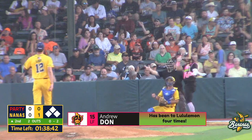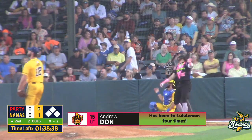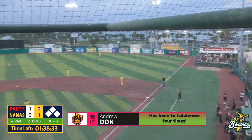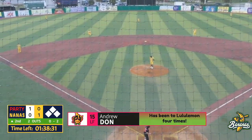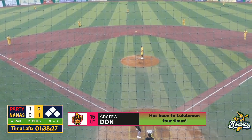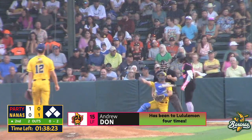And now Andrew Don. Quickly behind in the count, no balls and two strikes. Donnie Manning in left field tonight. So far he's played third base, first base, and left. So far, the Ben Zobrist Award for versatility. That one just misses, out and up.